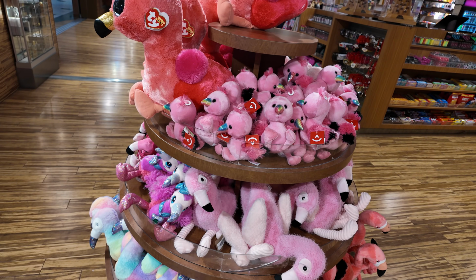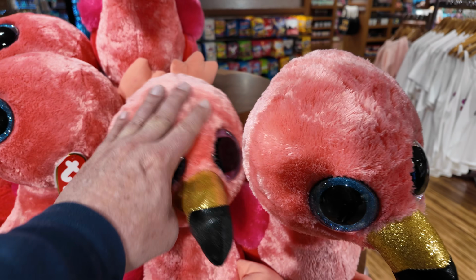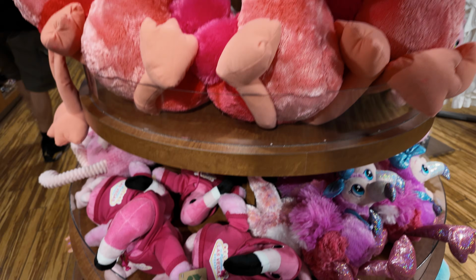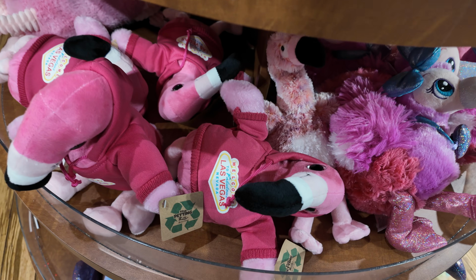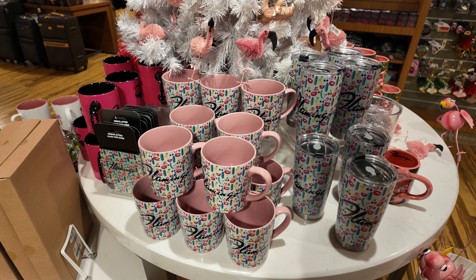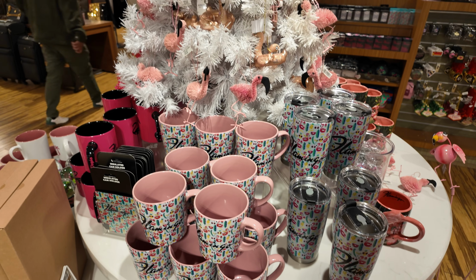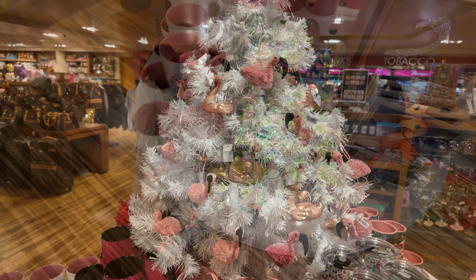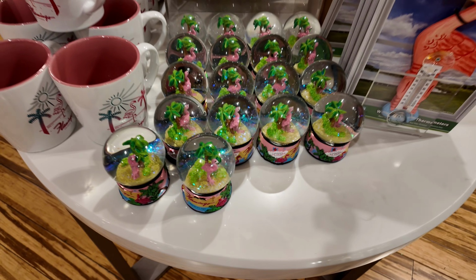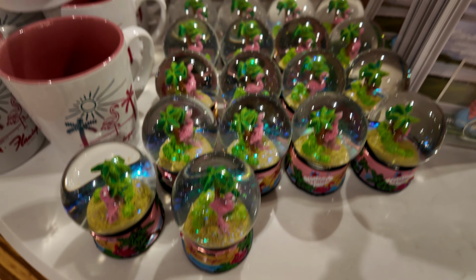Right here we got plenty of Flamingo plush, really soft. And down below there we got the Flamingo wearing the Las Vegas hoodie. Over here on this table they have more Flamingo merchandise. They've got a coffee mug, a travel mug, and they've got a Flamingo tree right here. Walk around the other side of the table here, they have a Flamingo snow globe.